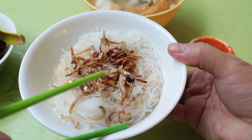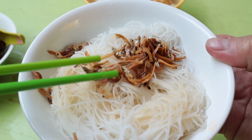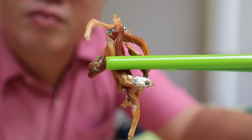Nicely cooked. It's actually pretty nice on its own. The noodles are dressed in a very simple soya and oil mix, and topped up with crunchy, chewy Ikan Bilis. Try one of the Ikan Bilis. Yep, it's got a bit of that smoky flavour to it. It's more chewy than crunchy lah, okay? It provides a little bit of salt.